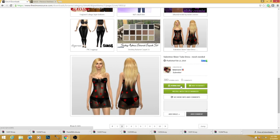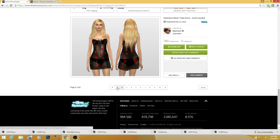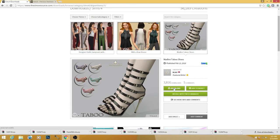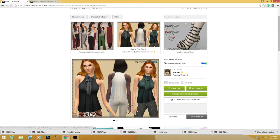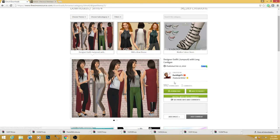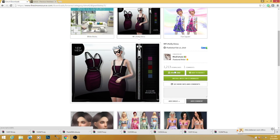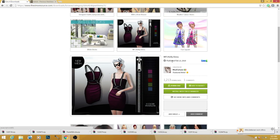There's a really pretty sheer Valentine's Day one, which is really nice. Here's another shoe. I thought this was called Tobacco, but they're called Taboo. Love it. This is also really freaking cute, too. So I'm going to snag that. Designer jumpsuit with a long cardigan. I'm interested. You caught my attention. This one is also super duper sexy by Miss Fortune. It's really, really edgy. Gonna go for it.